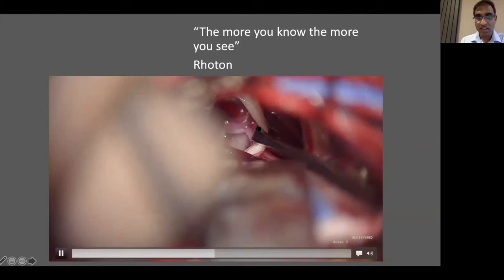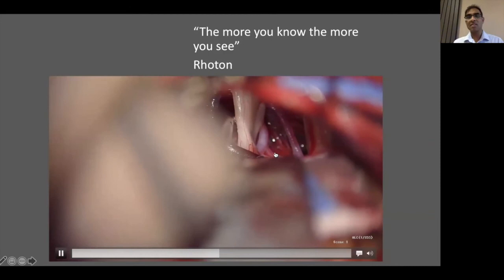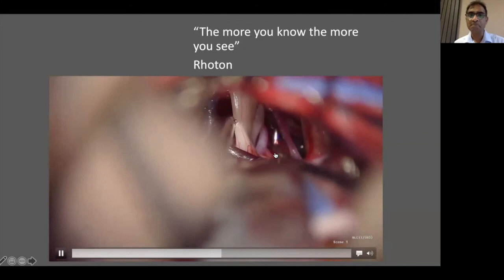And what's this other vessel here? It's actually another branch of the SCA. Which way is that vessel likely to go? How am I going to work around this thing? It's not easy. This thing is completely wrapped around the trigeminal nerve. It's got critical perforators going to the brainstem.